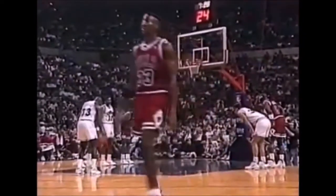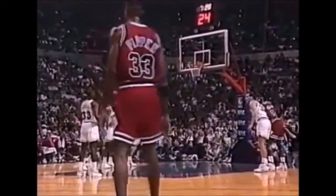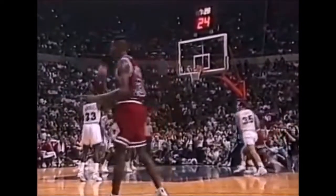Now, there's still plenty of time, Bob, but Cleveland's got to get back in sync, and you got to worry about this matchup with Mark Price playing Michael Jordan. Took 4.5 minutes for the Cavaliers to score in this quarter. And once again, it's time to remind everybody that the Bulls are the best defensive team in the NBA, and it is often overlooked. Jordan with the turnaround. He's on fire. That one was over Mark Price, and Michael has his number 23.